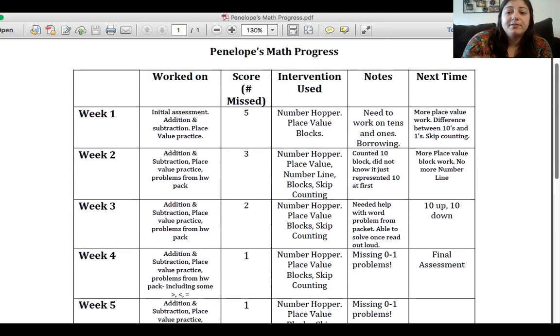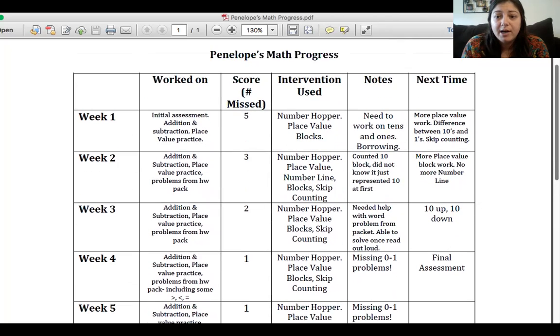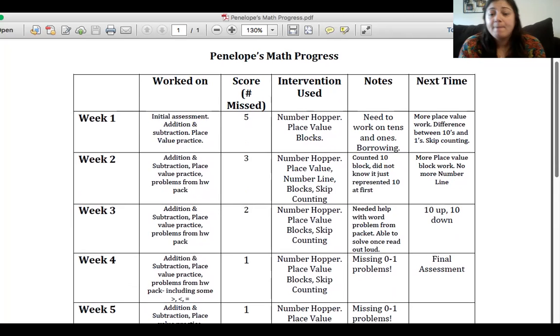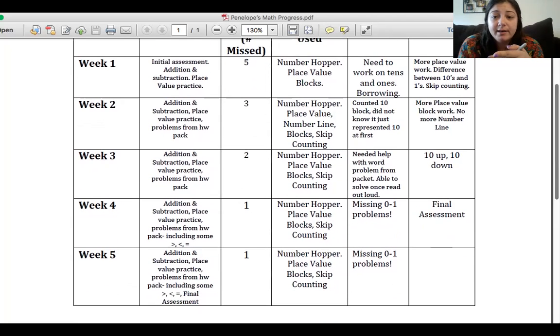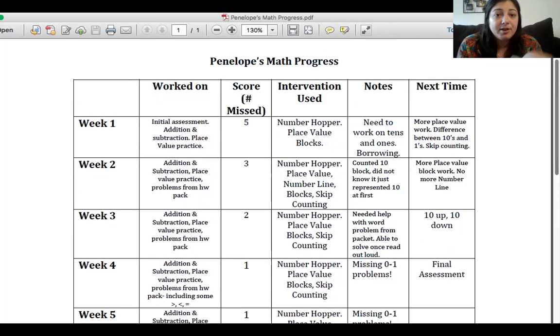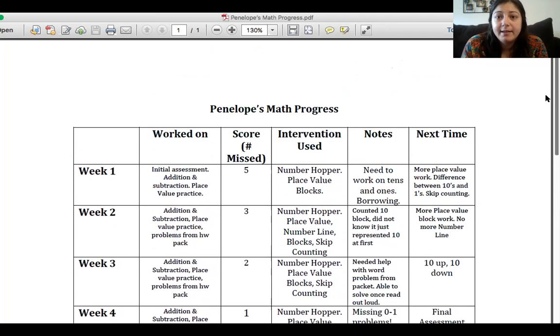Like I said, we used the number hopper, place value blocks, and skip counting. Then I would put notes for what we needed to work on next time, if there was anything we needed to do more, things like that. So I wrote down everything that we did, and you can see that here. Okay, so I'm going to switch back.